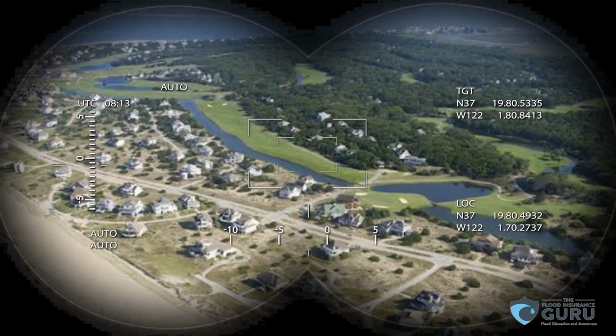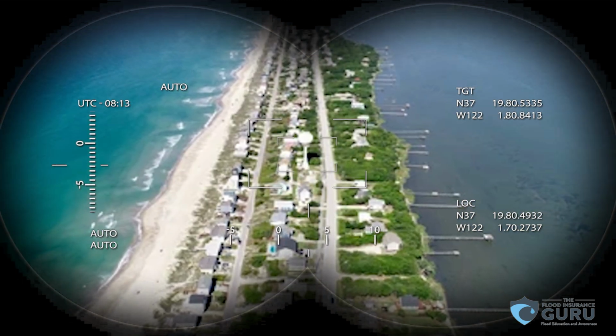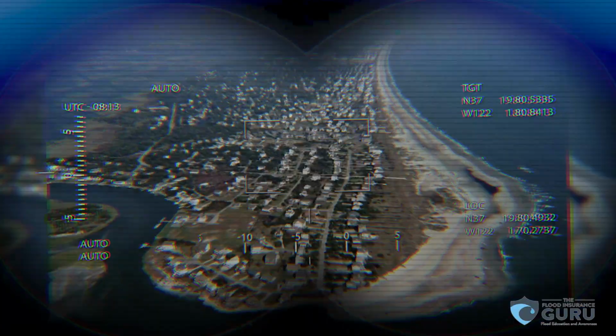Barrier island areas. These are areas along the coast, the Atlantic and the Gulf of Mexico, even in the Northeast. Barrier islands or other protected areas that really try to preserve fish and wildlife and things like that.